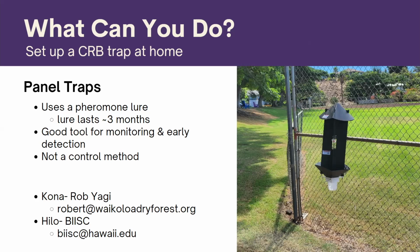If you guys are on the Kona side, we're working with the Waikoloa Dry Forest. Rob is holding a bunch for us. You can contact him directly and just say, hey, I want a CRB trap, and he can get it to you. And if you have friends and family on the Hilo side, you can contact us, and same thing, just say, I want a CRB trap, and we can schedule a pickup for you.